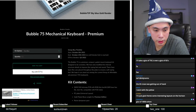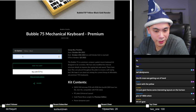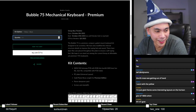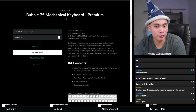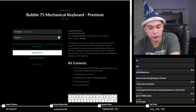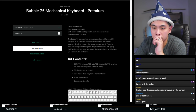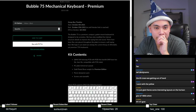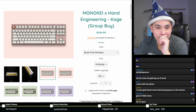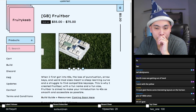What's the price? What was the price? 315. Let's see. My configuration. Really? You can actually buy more than one? Cool. Nice. Okay. 315. Let's put that in the tally. $315. That's actually not too bad. Not too bad a price. I guess I'll ask that question again. Between this, the Bubble 75, the Kage, the Pizza 65, the Waka, Phase 165, and the Fruitbar, which one are you guys most interested in?